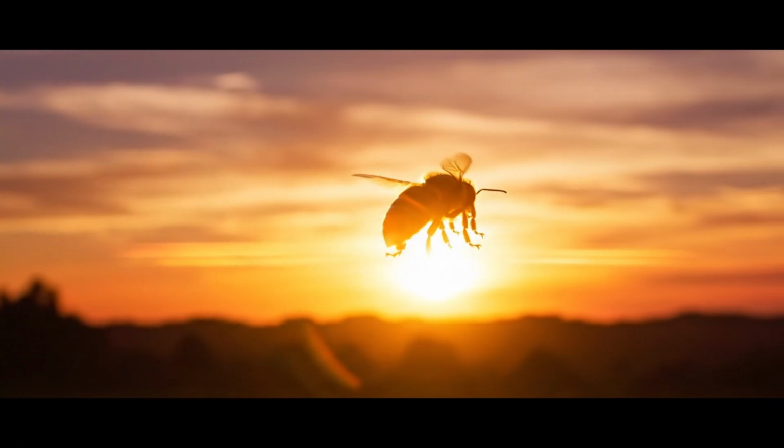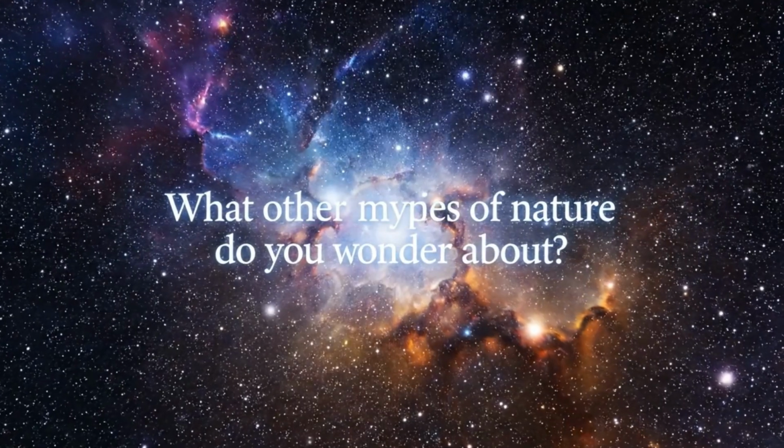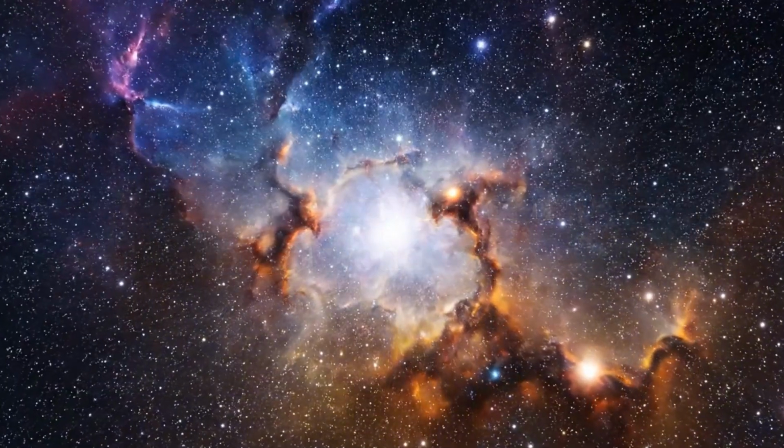incredible little architects. What other patterns in nature do you find fascinating? The spiral of a shell? The branching of a lightning bolt?